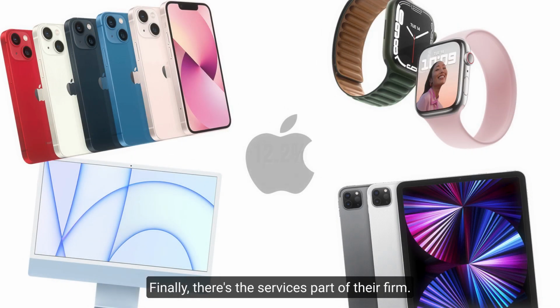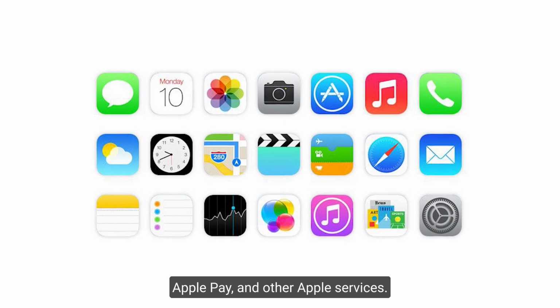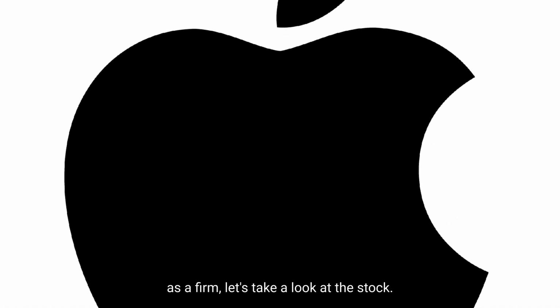Finally, there's the services part of their firm. That includes iTunes, the Apple Store, Apple Music, Apple Pay, and other Apple services. This accounts for 22.5% of total revenue. So now that you have a better understanding of Apple as a firm, let's take a look at the stock.